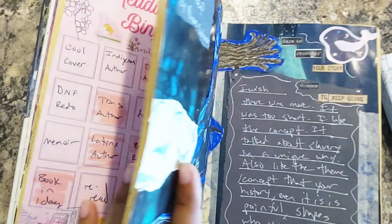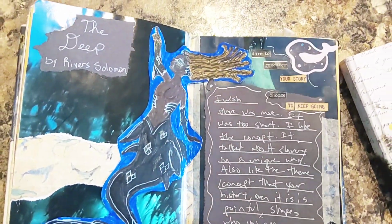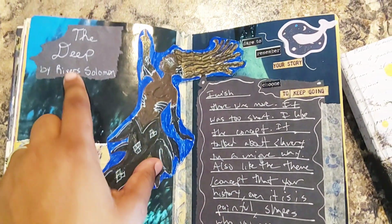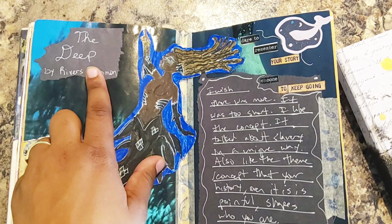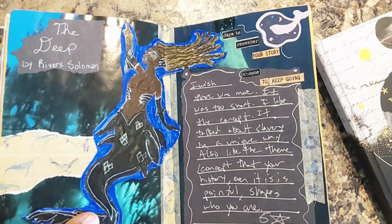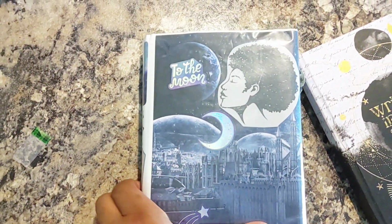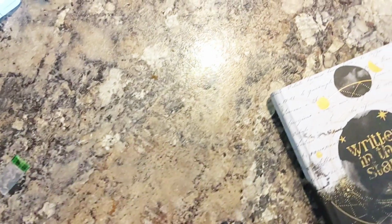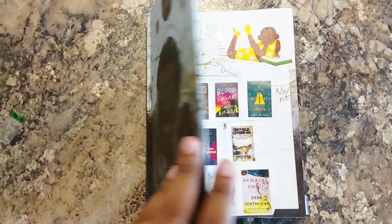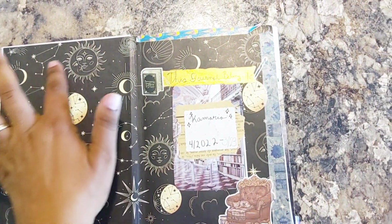So the first couple you'll see in this craft paper journal, it was from Archer and Olive, which I love, the brown pages. This was one of my favorite books of the year. It's called The Deep, by Rivers Solomon, and it's based off a song about the slave ships and people who get thrown overboard, and then they turned into mermaids. It's really good. It was a novella, but really good.